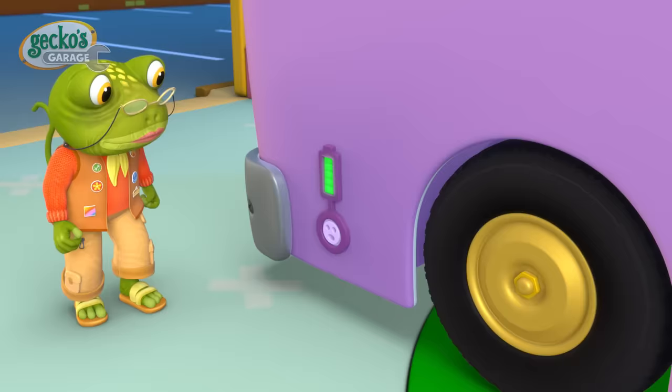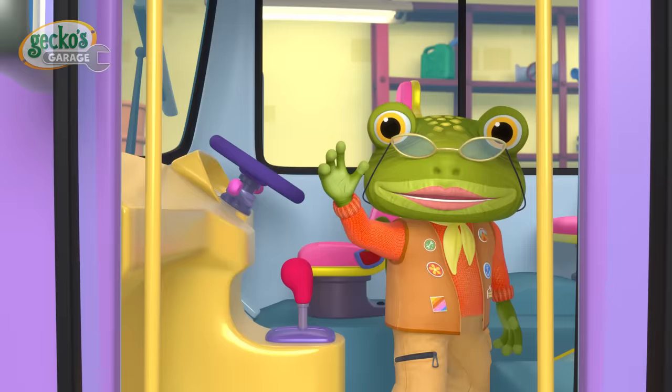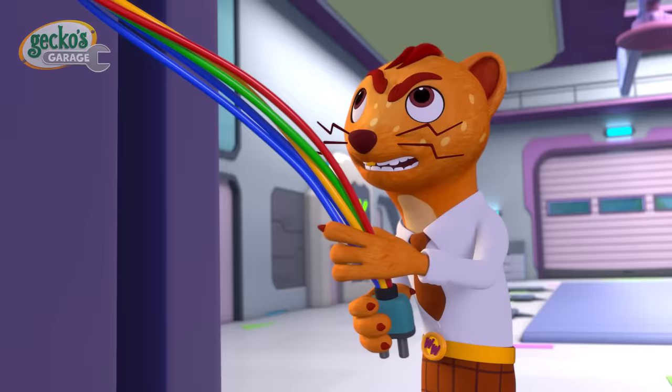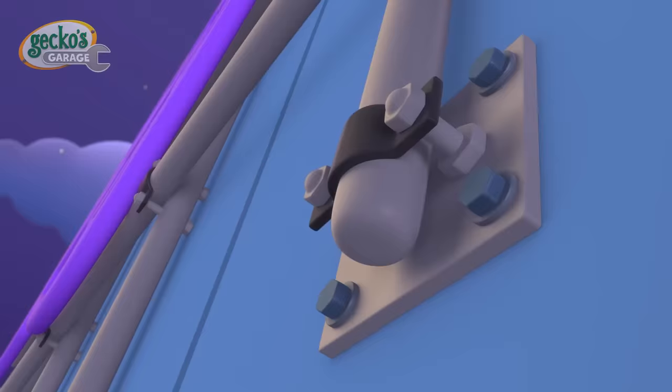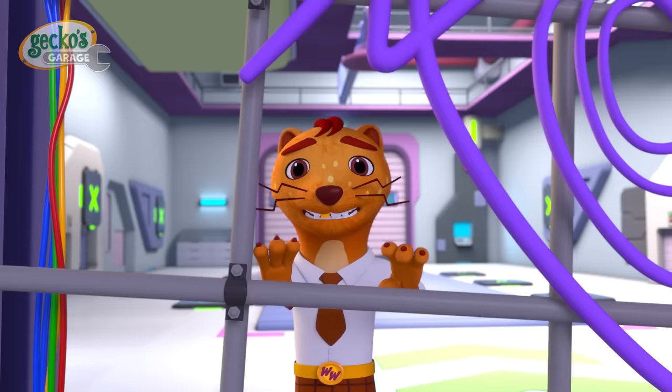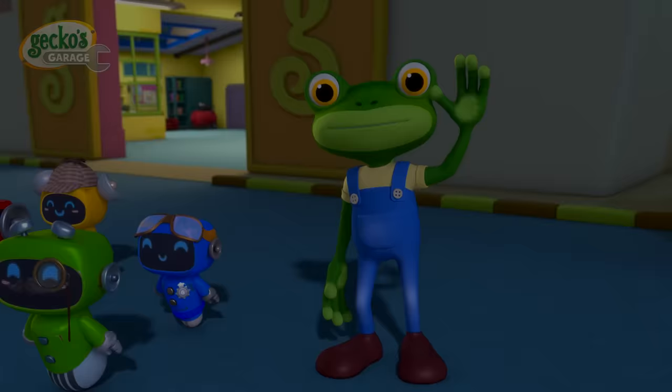At least Bobby's back to full power because I could use a sit-down. Care to drop me home, please, dear? Thanks for coming, Grandma! Oh, help me! Gecko! Please! Oh, come on, Max. Let's help Mr. Weasel. Goodbye, everyone!